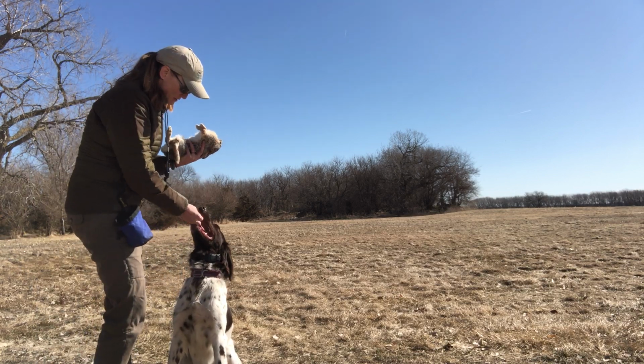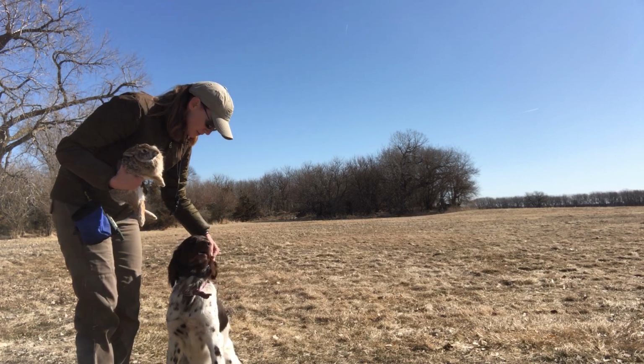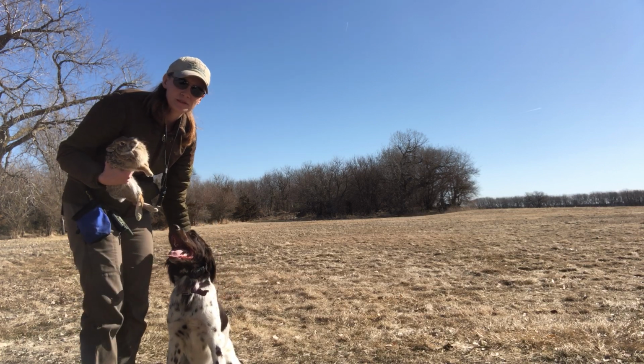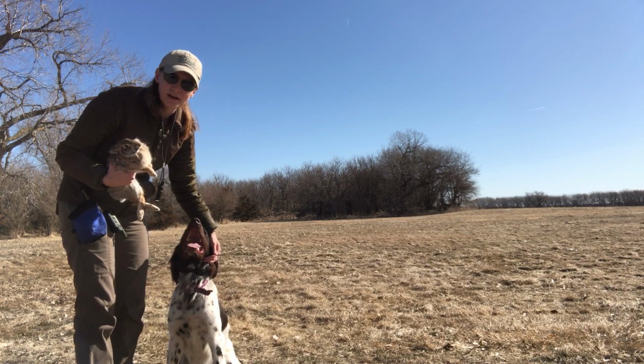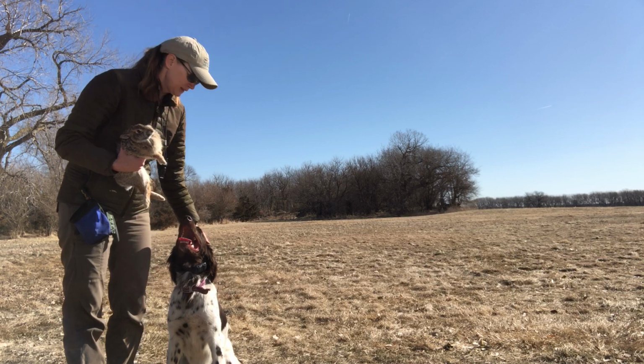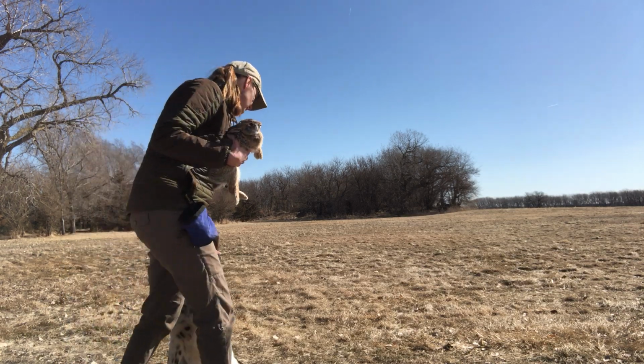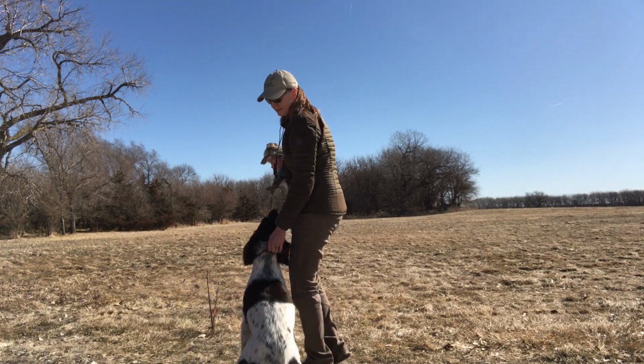Nice. I love how this dog is always turning around before she even picks up the rabbit or game or whatever it is. I'm gonna do one longer retrieve just because I want to start doing a drag with her next, so I want to make sure she's comfortable with the distance that I'm going to drag it. So we'll probably try something like 30 or 40 meters here. Come here. Sit. Stay.